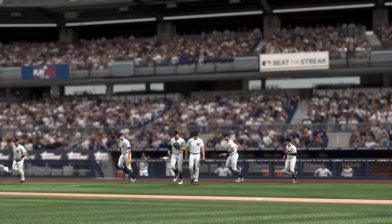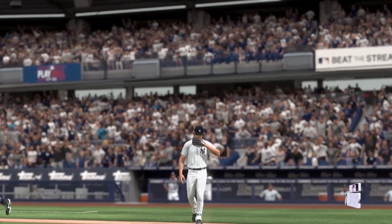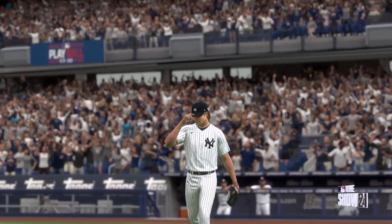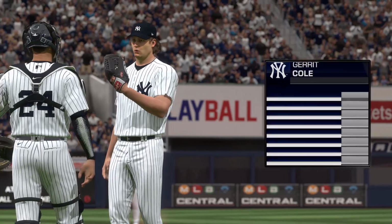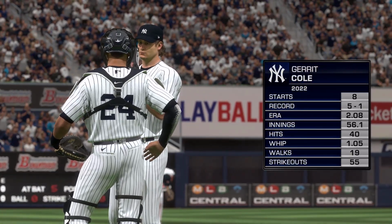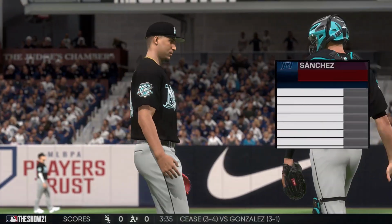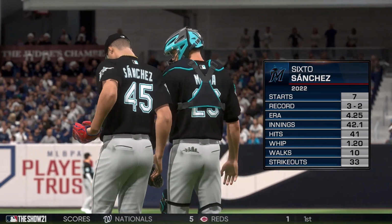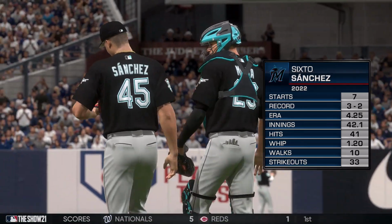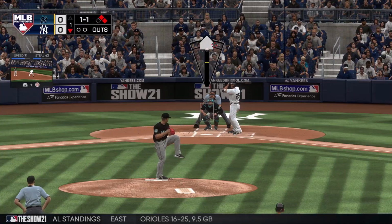The Miami Marlins going into New York City, into the Bronx to face this man, Gerrit Cole, one of the best pitchers in all of baseball. He's had 8 starts so far this season with a 5-1 record, a 2.08 ERA, and a 1.05 WHIP. Opposing him will be our man, Sixto Sanchez, who's still young, still learning, and has a 4.25 ERA this year.